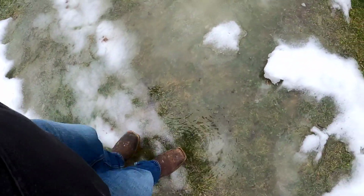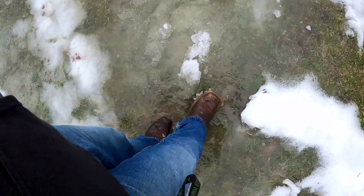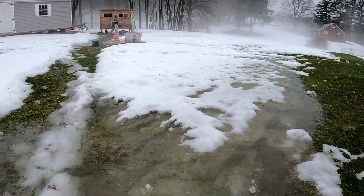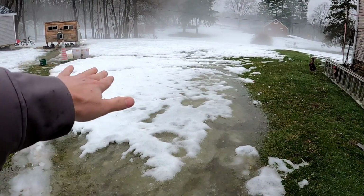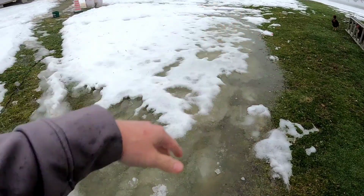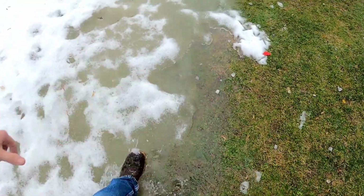All right, guys, so all the snow's melting, and now everything's starting to flood. There's probably 3 to 4 inches of water just in my backyard. Look at this. It's insane. So the backyard's tapered this way, and then it comes off the hill this way. So there's almost like a valley through here where all this will run. This whole thing here is just gonna completely fill up with water, but it keeps it away from the house.